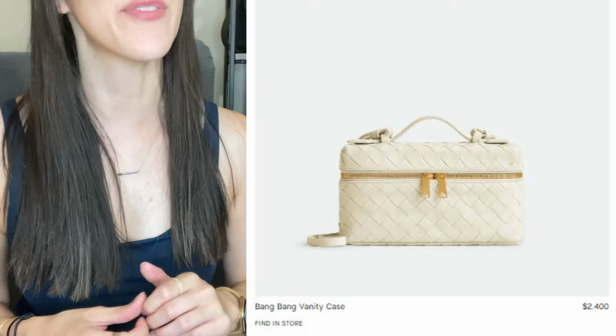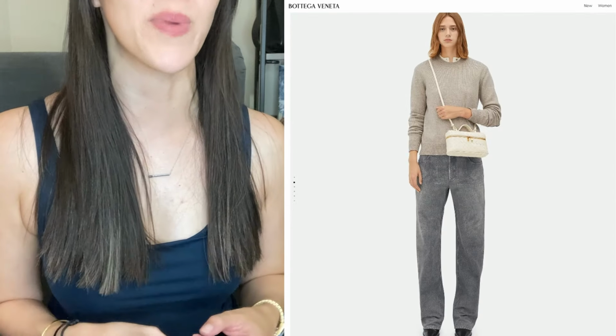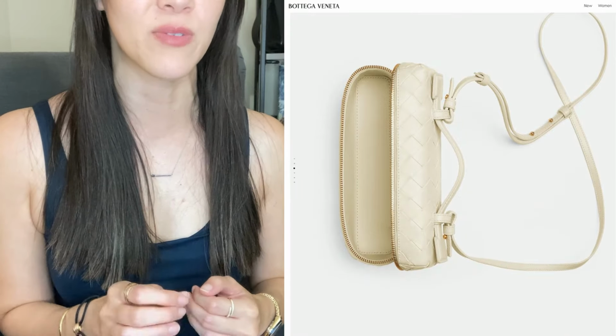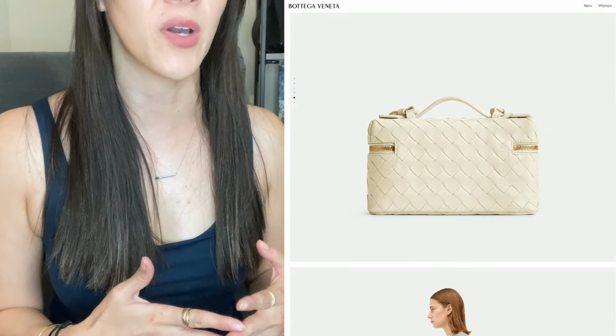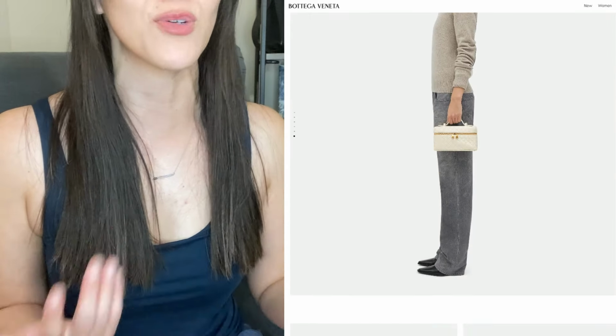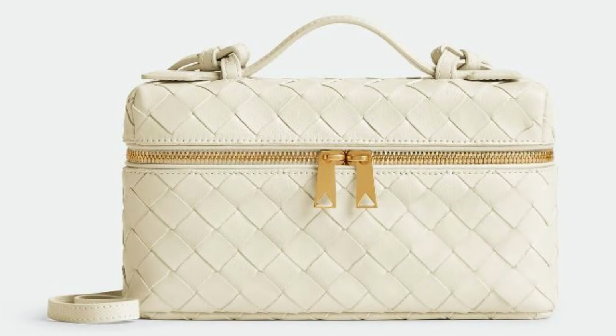The second bag that caught my eye is also a coming soon bag, and it is the Bang Bang Vanity Case for $2,400. Granted, I feel as though that's a pretty big price tag for such a little bag, and I personally never thought I would consider buying a vanity crossbody. I think I made a video about that a long time ago, about this being a trending obsession that was just totally lost on me, and maybe I've just gotten so used to seeing this silhouette that as soon as I saw this, I thought to myself, if I were to ever buy a vanity style bag, this would be it. This looks to me to be the most wearable and usable version of a vanity bag that I've seen so far.